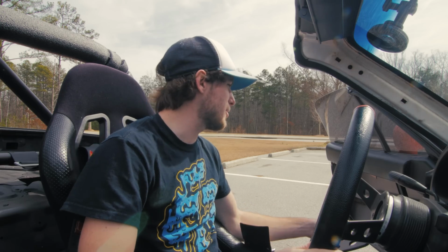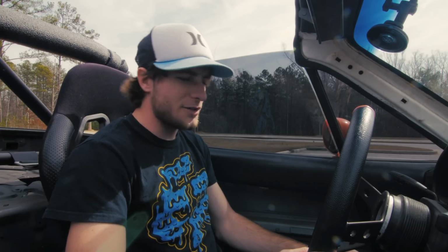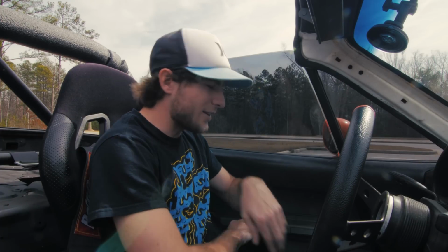Hi, and welcome to the most track spec Miata I've ever driven without a door. It has basically dirt racing or NASCAR harnesses, whatever you want to call them, and the entire interior is gutted. So if this is loud, we're just going to have to deal with it.